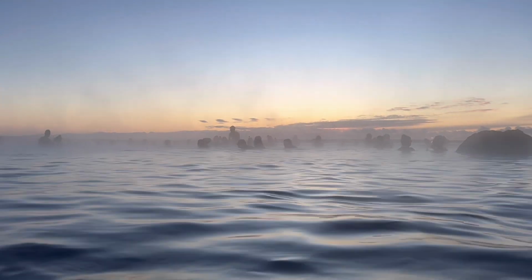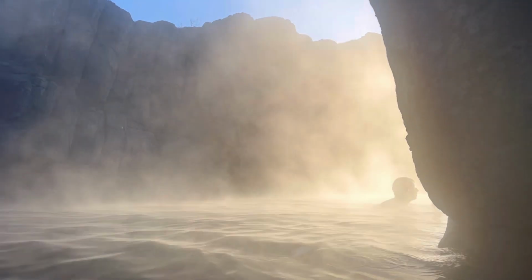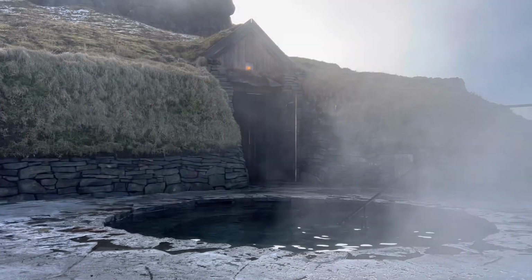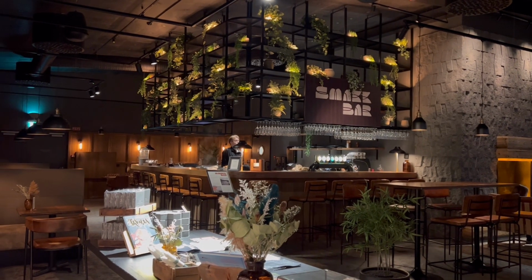It can get really busy though, especially during sunset, so I recommend visiting earlier in the day. I also didn't like that there's no place to relax outside the water. There is however a cafe where you can get snacks and drinks.